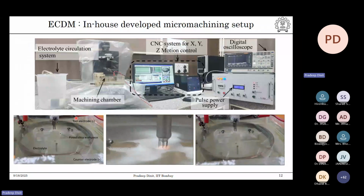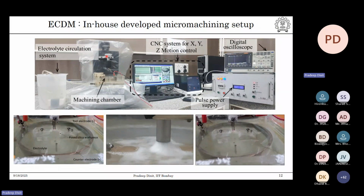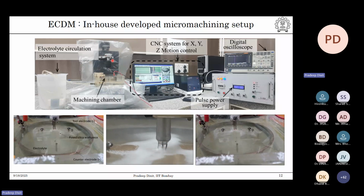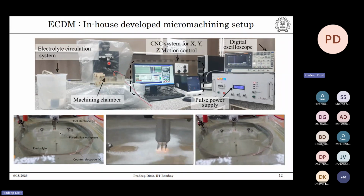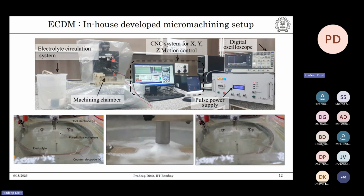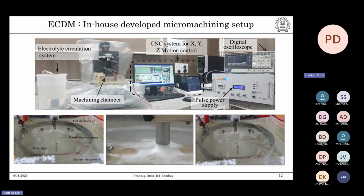Fine. So here is just a picture of our setup. We have built this kind of 3-axis machining chamber. The machining chamber can move in X and Y, and then we have the z-axis which can go up and down, right? So this is a 3-axis process, and you can see some of the images here.